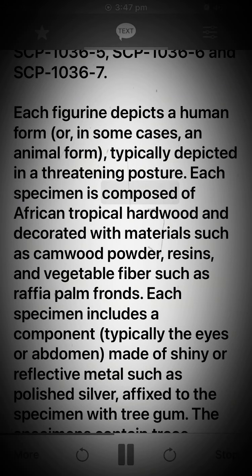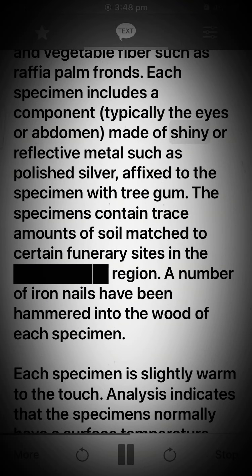Each specimen is composed of African tropical hardwood and decorated with materials such as camwood powder, resins, and vegetable fiber such as raffia palm fronds. Each specimen includes a component, typically the eyes or abdomen, made of shiny or reflective metal such as polished silver, affixed to the specimen with tree gum. The specimens contain trace amounts of soil matched to certain funerary sites in the region. A number of iron nails have been hammered into the wood of each specimen.